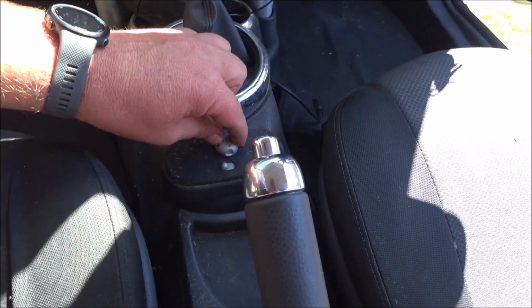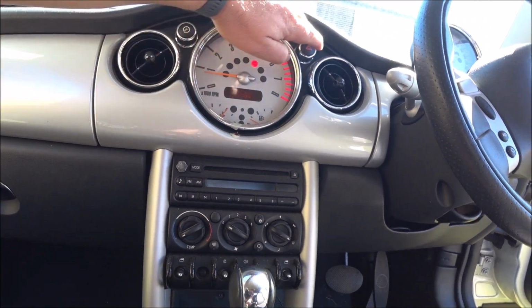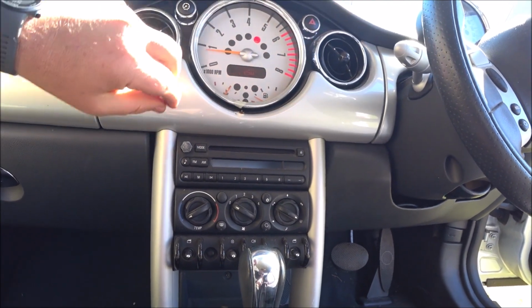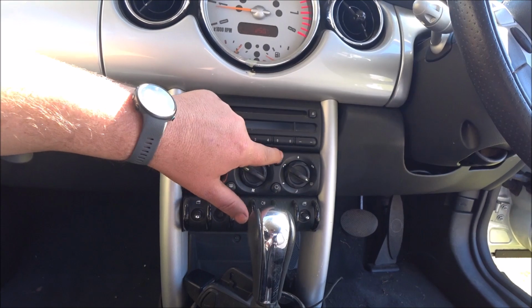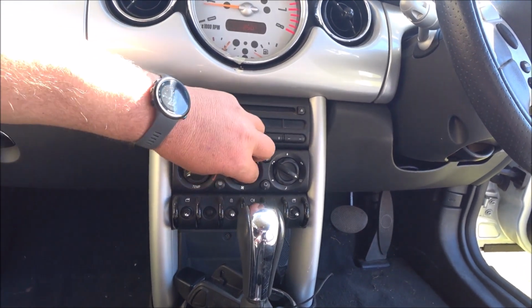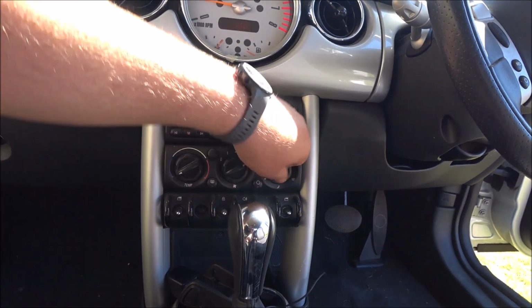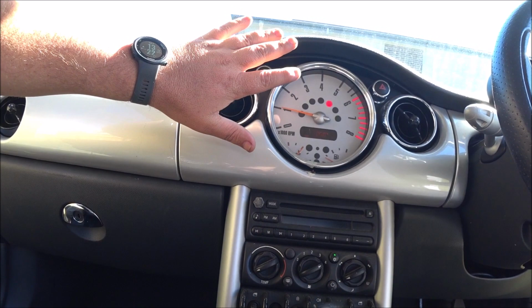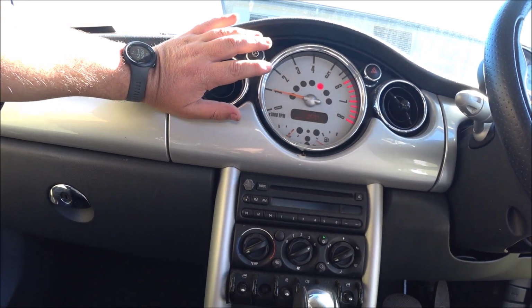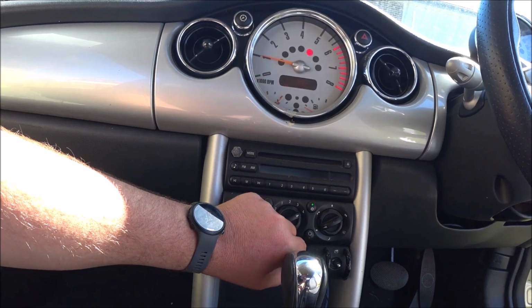These work. This is the window adjustment. I've tested that. Don't know what that does. Hazards work. Radio works. AC. Very simple mechanical connection in that. Central locking, I'm assuming. Headlights, I'm assuming.